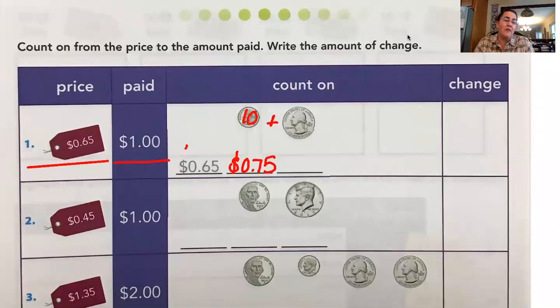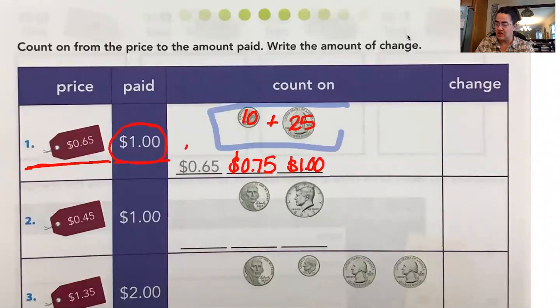Then we have to add the quarter. How much is a quarter worth? Sierra. 25 cents. Good. So what's 75 cents plus 25 cents, friends? $1. Right? So I can stop there because now I've gotten to the $1 price that was paid, the $1 amount that we paid. The price of the item was 65 cents. So how much change do we get? Add 25 cents plus 10 cents. And you come up with what, Max? That's right, 35 cents. And we're going to show our 35 cents just like this. Good job. All right. So far so good.